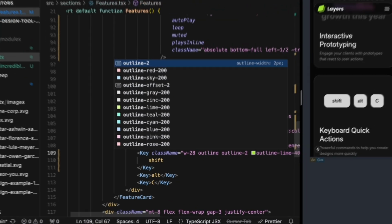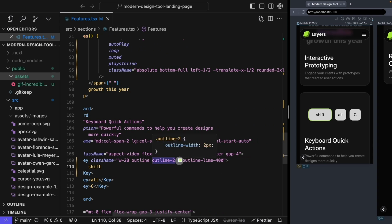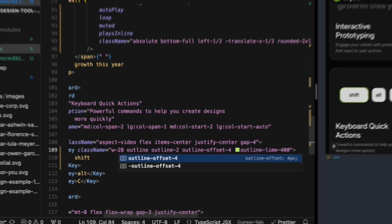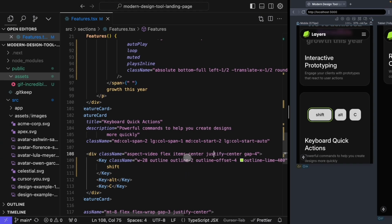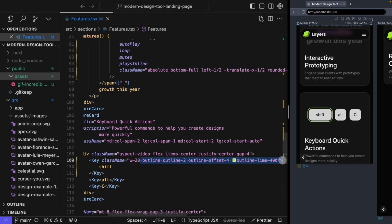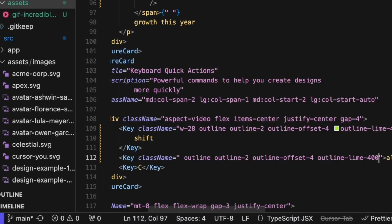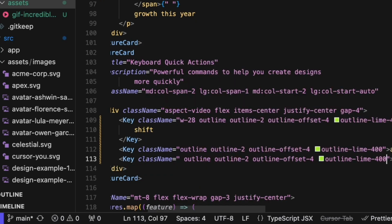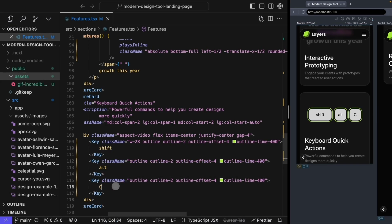And I'll go ahead and save that and see what that looks like real quick. And that does outline that key, but we want to offset that a little bit as well. So we're going to say outline offset 4 to go ahead and offset that outline that we see. We want to do the same thing with all of our keys though. So let me go ahead and copy and paste this class here and add a class name on each of our other keys to do the exact same thing. So we're going to outline our second key and of course outline our third key. Now this is only going to happen when the card is hovered, but for now we're just seeing what this looks like so that we can get this to work.